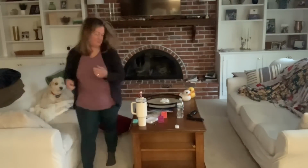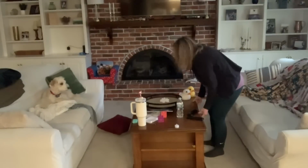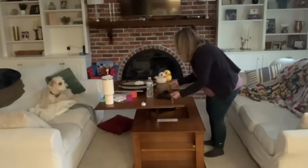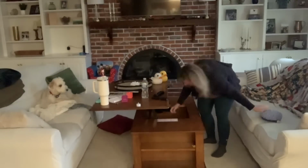All right, the last thing I'm going to declutter is this coffee table. And you can see Clark already paid his tax for the day. He just let me love him. But he doesn't mind me kissing him whatsoever.